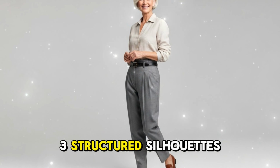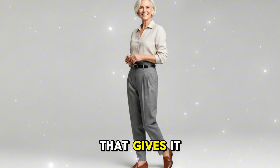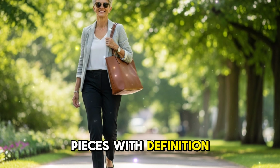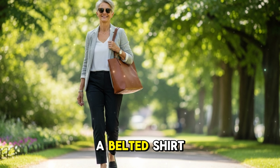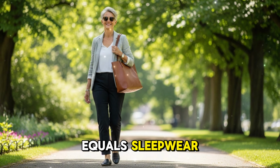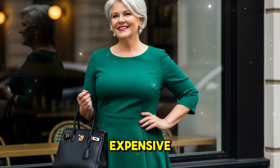3. Structured silhouettes, not slouchy layers. After 60, the body deserves clothing that gives it shape, not hides it. That means skipping the baggy cardigans and opting for pieces with definition. A sharp blazer, a fitted denim jacket, a belted shirt dress, tailored trousers. Structure equals presence. Slouch equals sleepwear. Even the cheapest pieces look elevated when they hold shape. Fit is free, but it looks expensive.